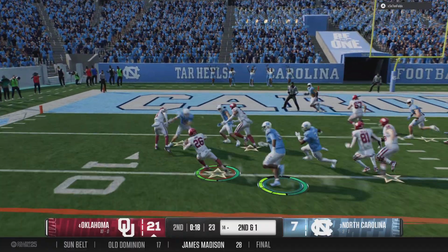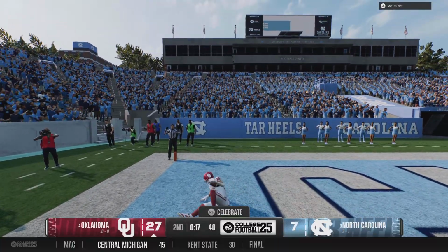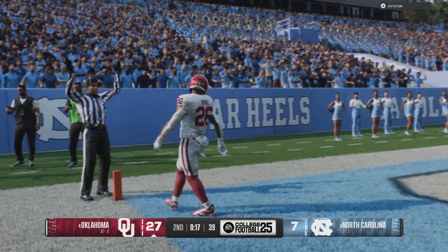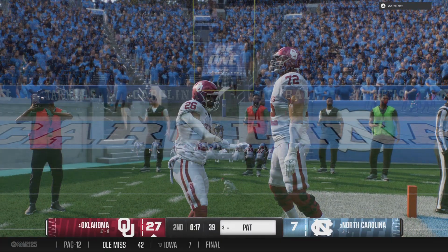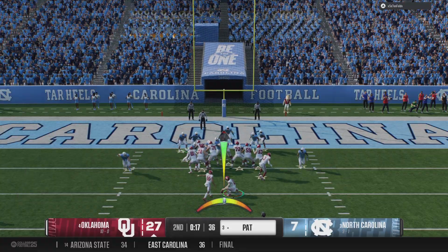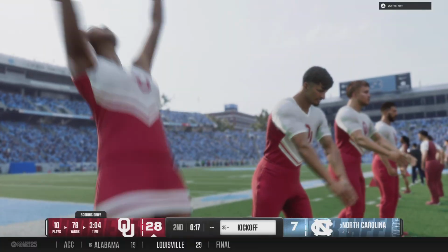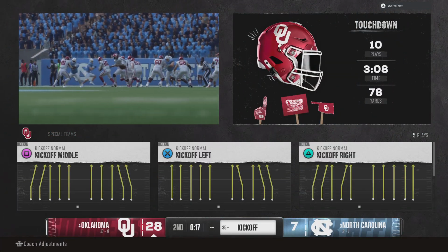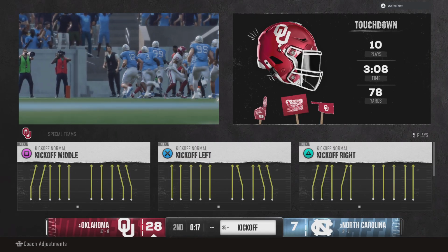They'll hand it off. He's got room, looking for the end zone. Makes it across the goal line. Touchdown, Oklahoma. Number 26 in the end zone. So they'll try to add to the lead now with a PAT. And the extra point makes it a 28-7 game. That makes the score Oklahoma 28, North Carolina 7.